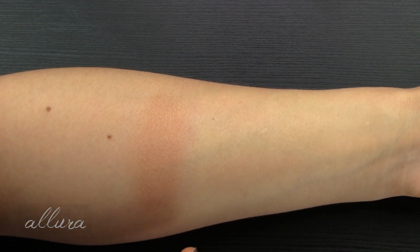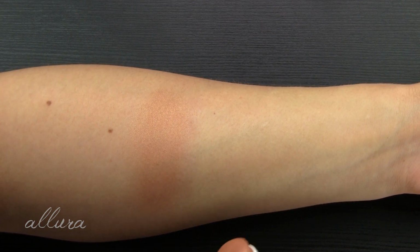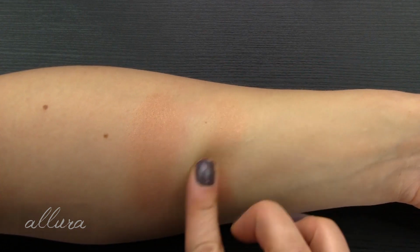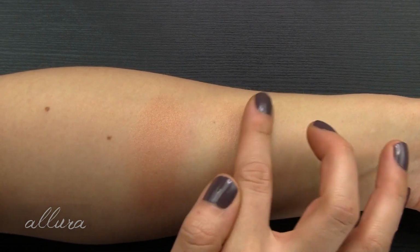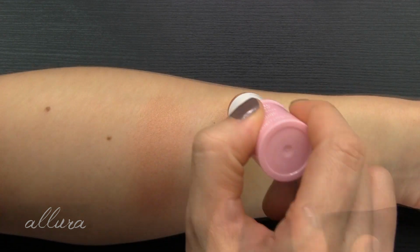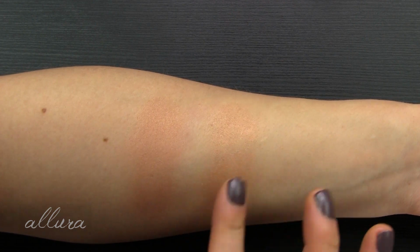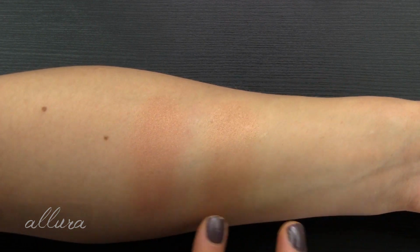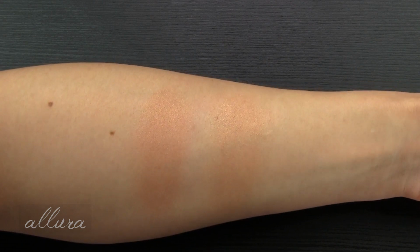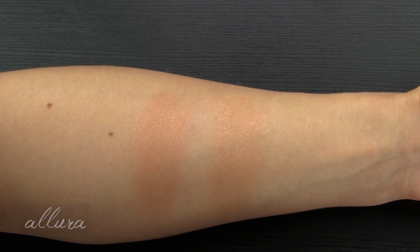Okay, so I've removed those swatches all except for the first one because I want to compare it to if I blended out the swatch really quickly after applying it, so without waiting. I mean, maybe it's a little easier, but I don't think it's dramatically different. I'm actually gonna layer this and blend it out right away again. All right, so maybe they don't quote unquote set as much as it seemed. In any event, you're probably gonna be blending these out over your cheeks without waiting for any significant amount of time anyway, so there you go.